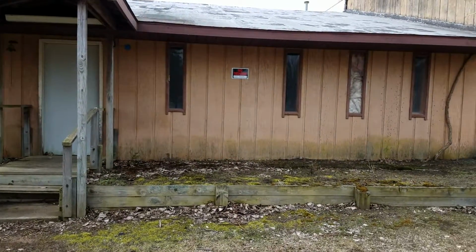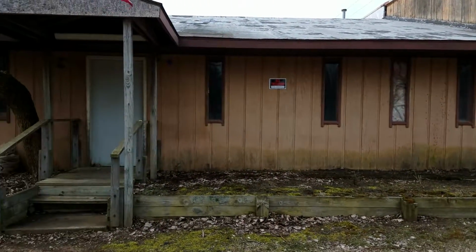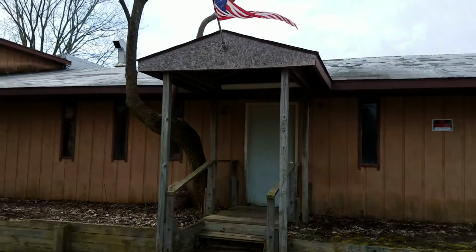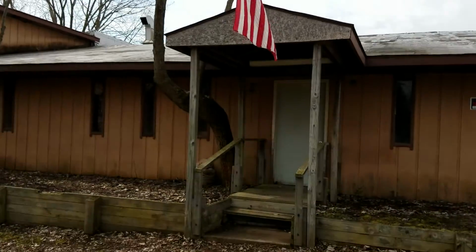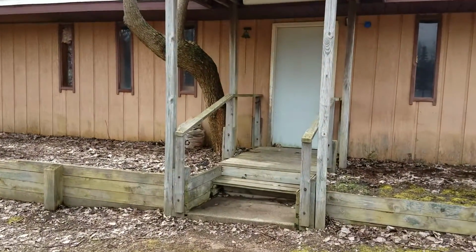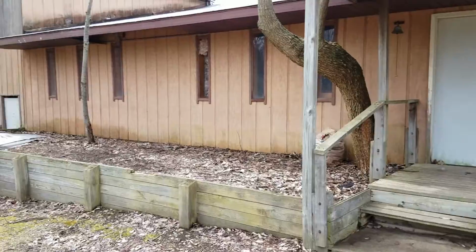There's the beautiful building right there, just gorgeous. Just love that. Of course, we are down in the flag there. Beautiful. So there's our entrance. So we do have an entrance down here.